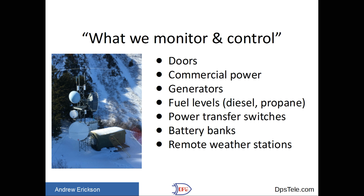Other things that get monitored and controlled, this is from a client up in Alaska, and you can see a site there. It's very snowy, hard to get to. And in this case, there are things like doors, commercial power. He was monitoring generators and fuel levels. A lot of commonality, no matter what industry you're in. Power transfer switches, battery banks, remote weather stations. That's actually a case where if you're going to take a helicopter out to a site, you better be monitoring the weather so you know, can we even land?